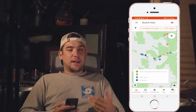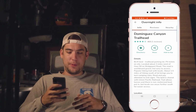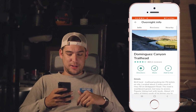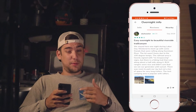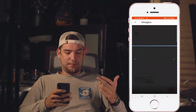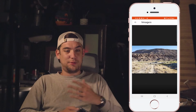So if we go and click on one of these free campgrounds, such as Dominguez Canyon up by Grand Junction, Colorado, it'll give you quite a bit more info about that campsite, directions. You can add the campground to your trip and put it on your route. If we move over here to reviews, you can see reviews written by people who have already stayed there, along with pictures of the campsite. Like I said, it's like the hotels.com of free campsites.